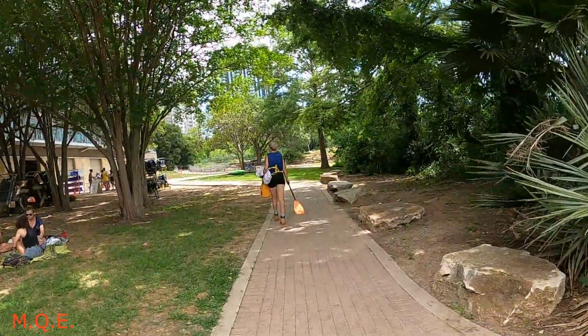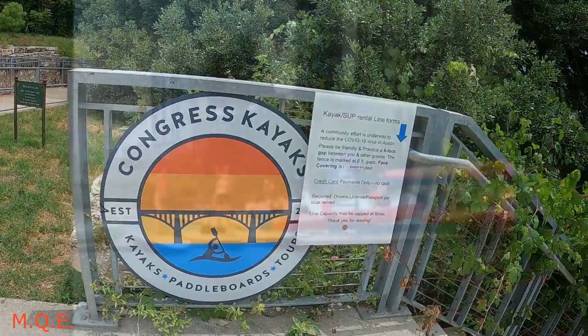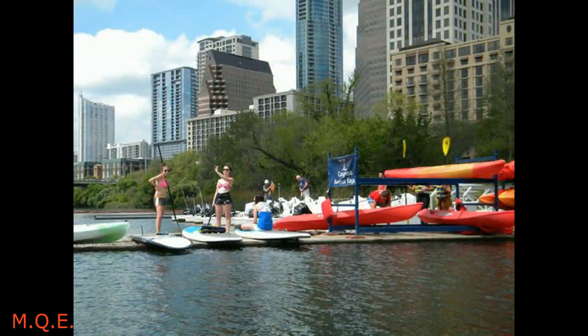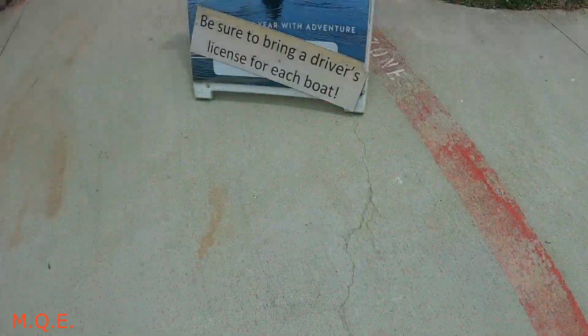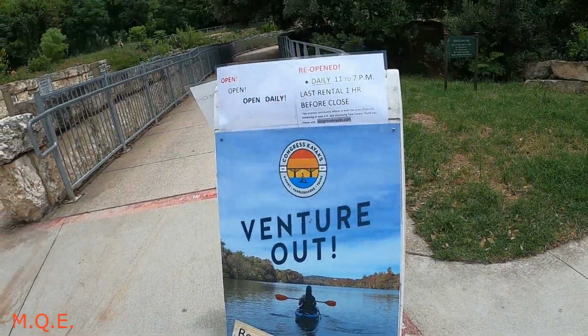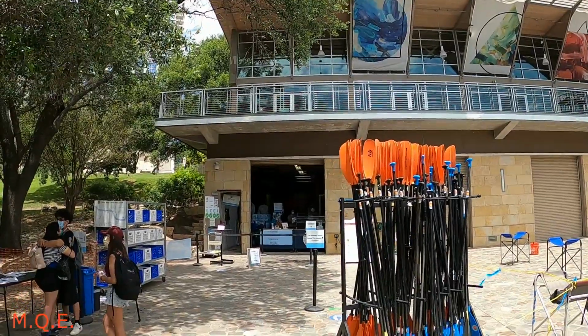So today me and Mike are going to go kayak at Congress Avenue Kayaks. It's right there in the middle of the city on gorgeous blue water. Our adventure starts at 11, so we're walking up on Congress Kayaks right now, about to start yakking.